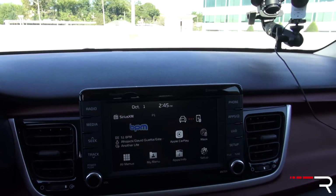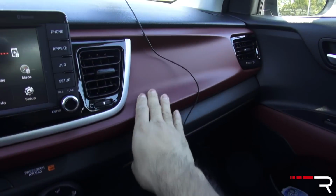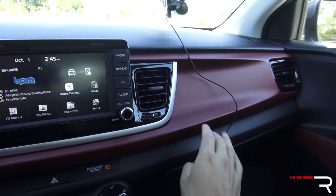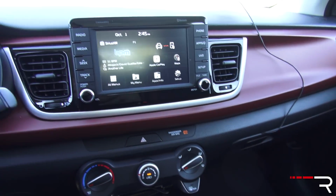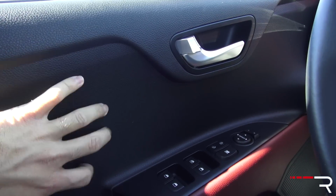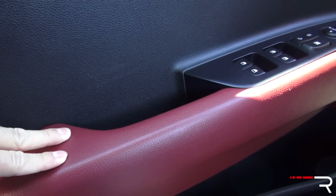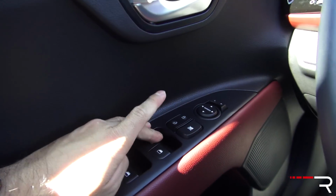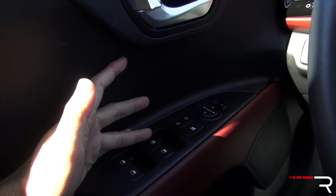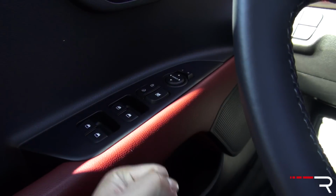Now, the interior materials, you can see it's all hard touch plastic everywhere, although this red plastic on the dash here actually does have a nice feeling to it. It's all hard touch plastic down here. The door panels are also hard touch plastic, again hard touch right here. It is slightly padded over here, just barely, which is good because this is where your elbows are going to rest. The window is one touch automatic up and down for the driver's side, only included on the EX. The S model only gives you one touch down, and then the LX has manual hand crank windows.